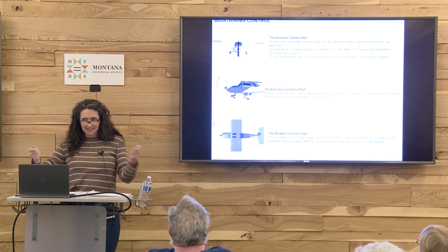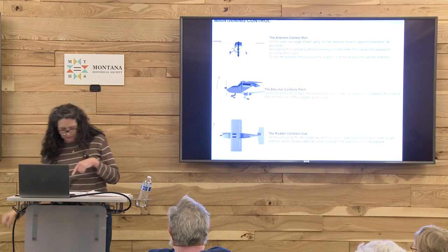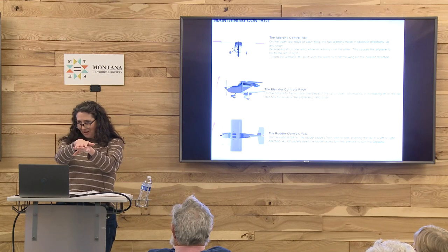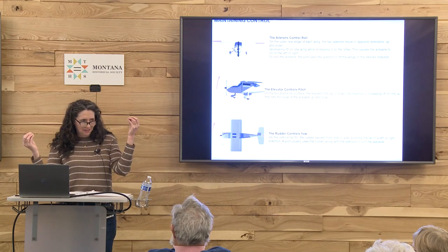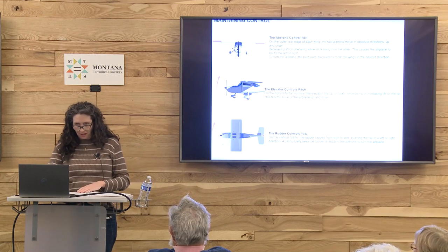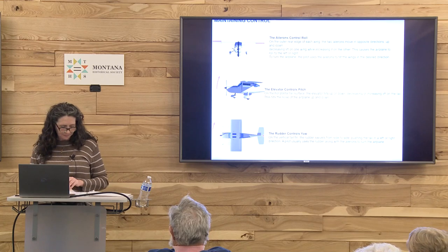All of that has to be synced up while you're trying to bomb something on the ground. And it has to be the same level, yaw, and pitch as the bomb site itself while you're being shot at, flak everywhere, rolling. You've got 10 people on a crew trying to control all of this. You've got pilots, you've got an autopilot, you've got a bombardier.